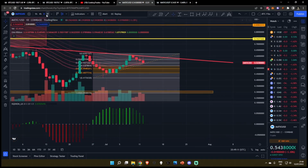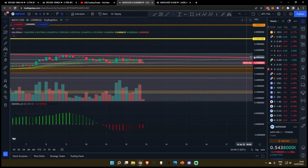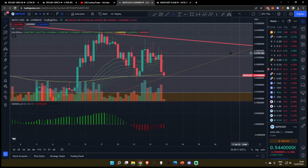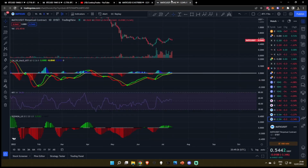Over on the 4 hourly time frame, you can see that we are heading down below the 200 EMA as of the time of recording this. So once again, 54.5 cent, keep your eyes on it. If we push below there on the daily, it's going to get a lot worse.